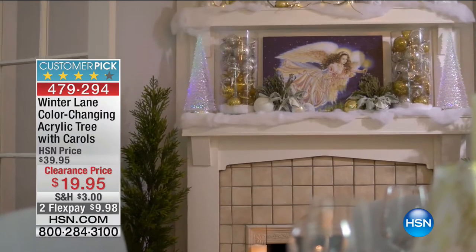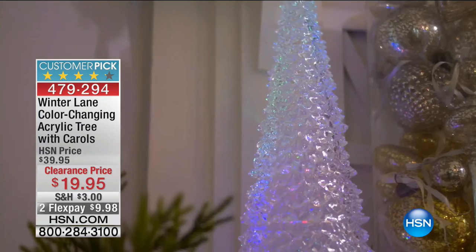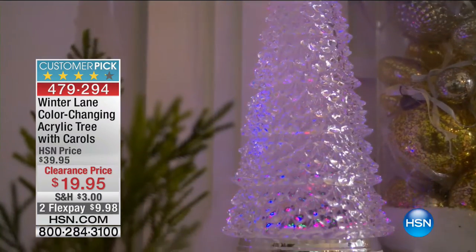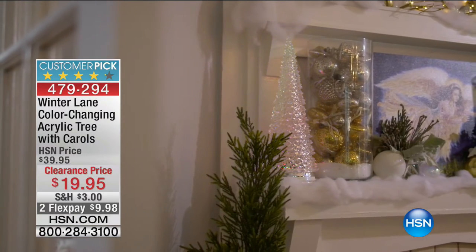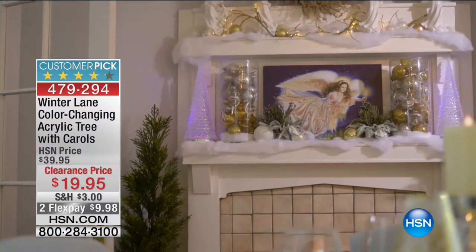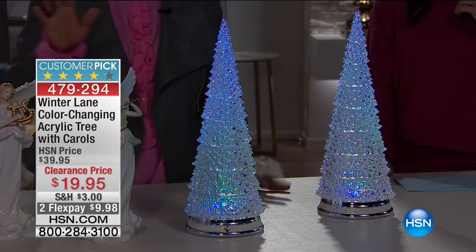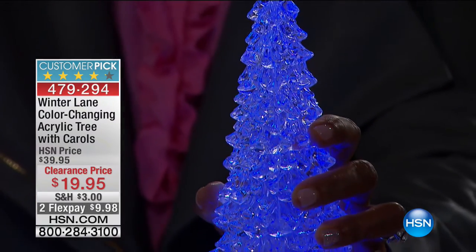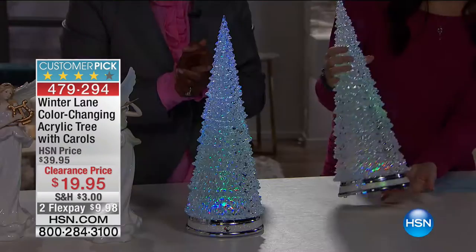You can add the little snow. You have your canvas artwork in the background. You've got your hurricanes filled with micro LED lights and some mercury glass ornaments. I mean, you don't have to know how to decorate like this. Just replicate what we're sharing with you here. Go to the website, or you're on Pinterest or HSN's Pinterest, and you're replicating these looks. But having these key pieces and stocking up and having multiples of them so that when you do your tablescape next year, you can enjoy this.